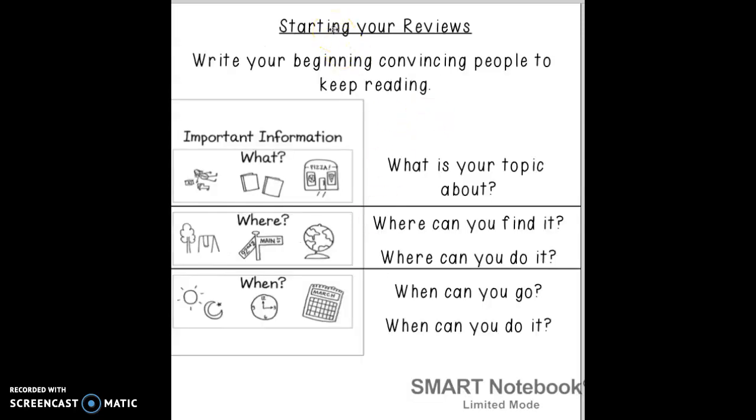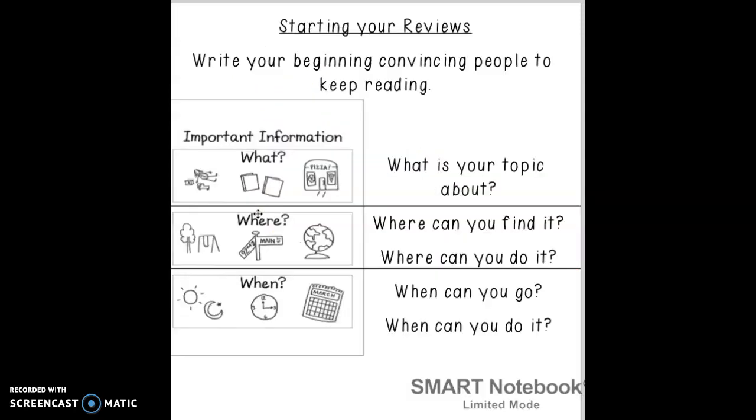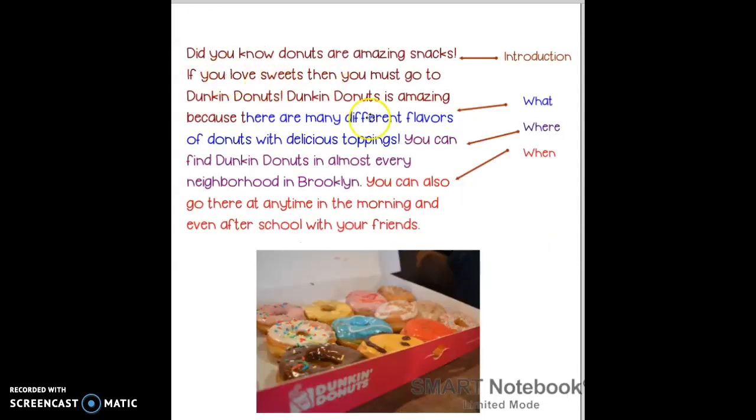So, starting reviews. Now today you're going to start a new review. You're going to pick your topic. So you're going to go back to this page, and it's going to help you start your writing. Okay, write your introduction, your opinion, and your details. And you write about what your topic is about, where can you find it, where can you do it, when can you go, and when can you do it. And if you're not sure, you can always go back to my example to help you with your writing.